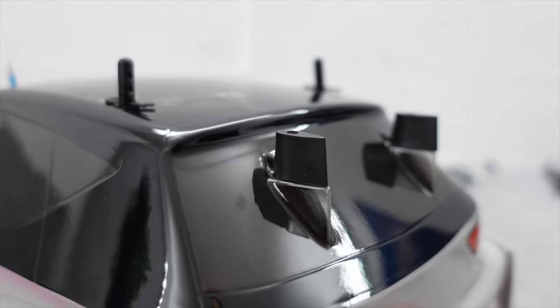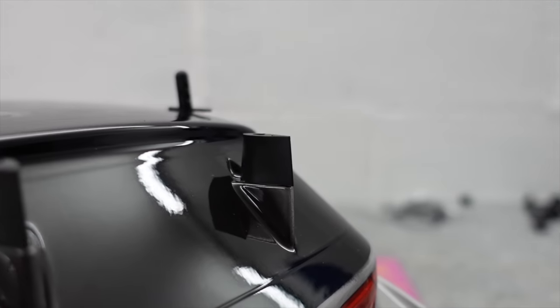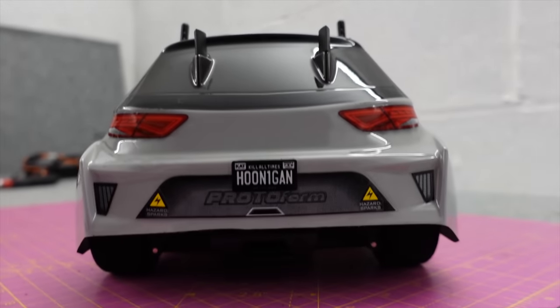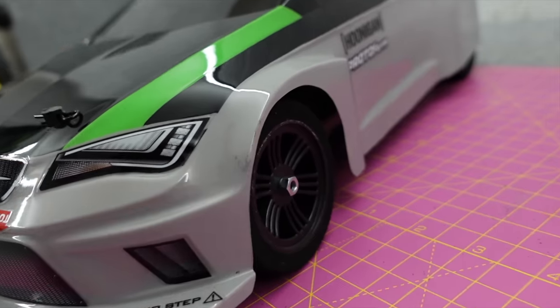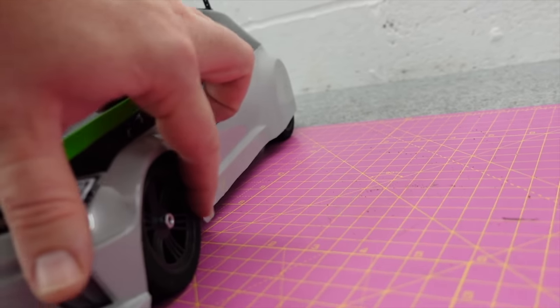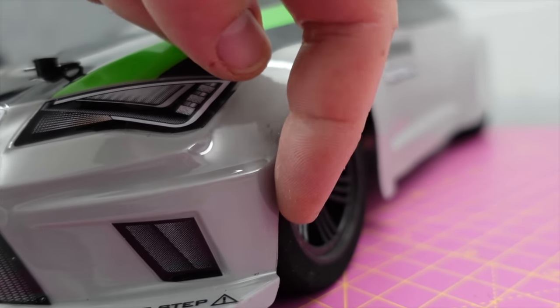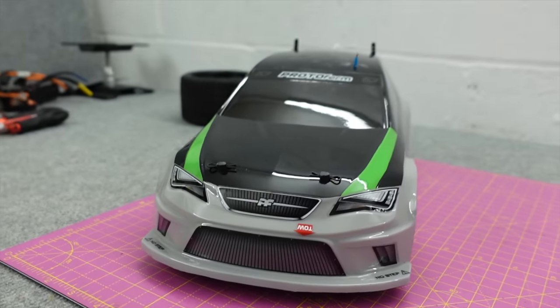But I'm not putting a spoiler on. I don't want rear downforce on this. But I have put these little fins on that the spoiler mounts to. You never know. Might add a little bit of straight line stability. Front arches, yeah. That actually might work in my favour. The tyres actually clear that. But because they're all the way forwards, it means that there's no air that's going to get behind there. I mean, it's going to get in there, but it might help it a little bit. It might not. Who knows?